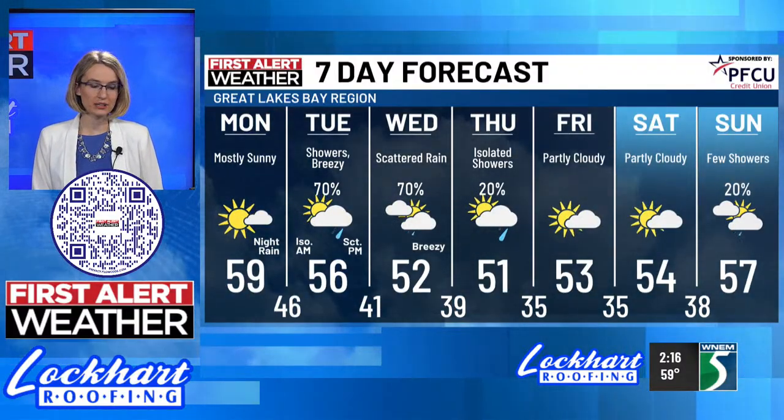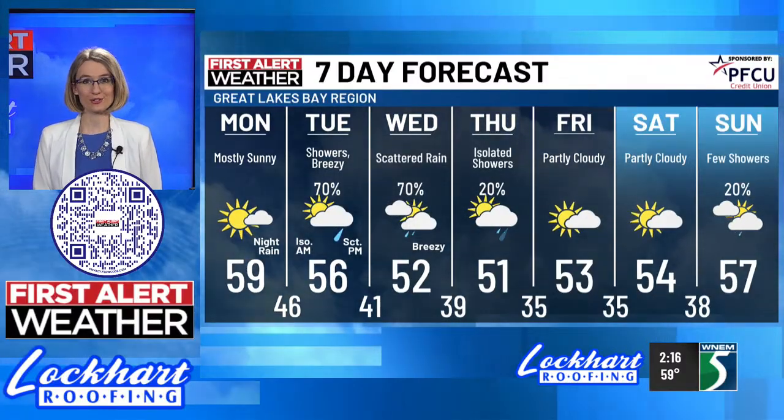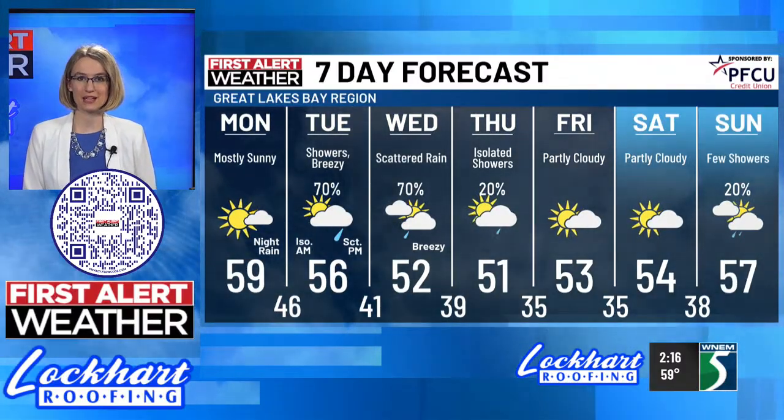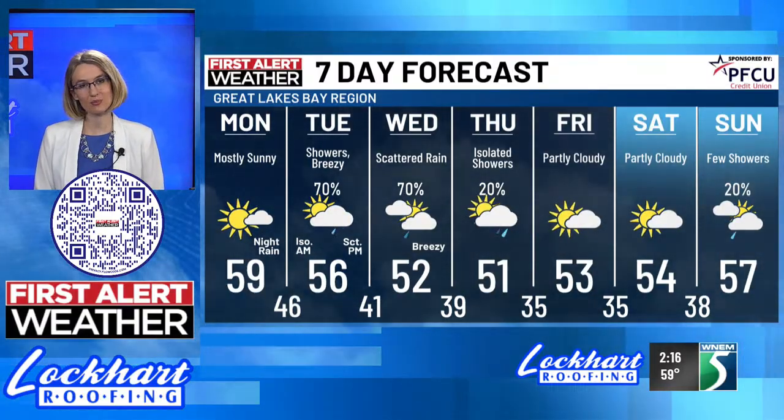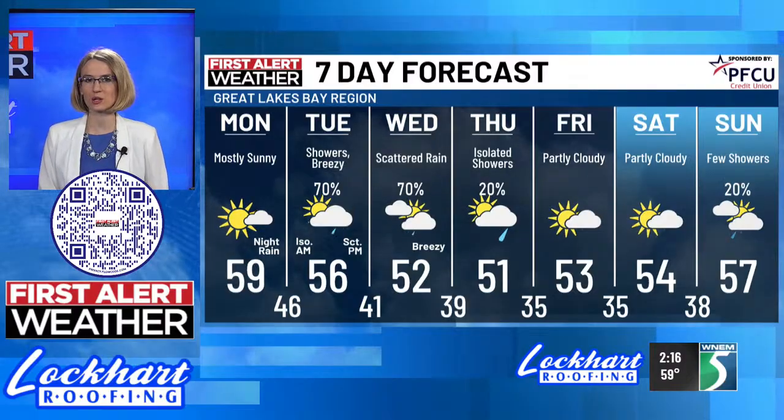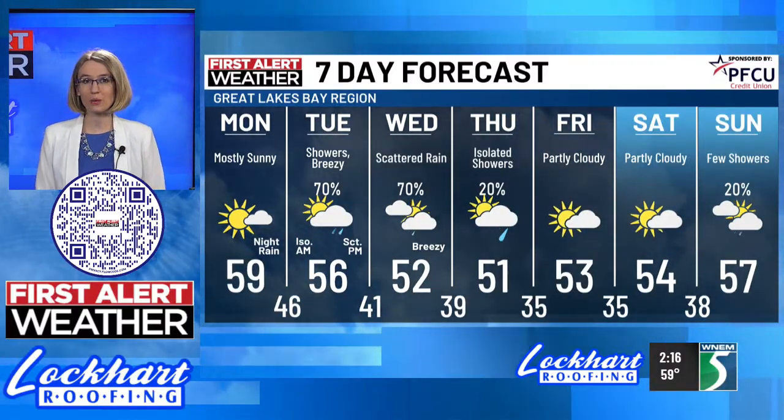We will be looking at partly cloudy skies, so that's good for high school football. I know the fans are going to be happy to see a dry forecast, and then we will see just a hint of some rain trying to sneak in on Sunday. We're going to be watching that closely, considering we're still about a week away from the weekend.